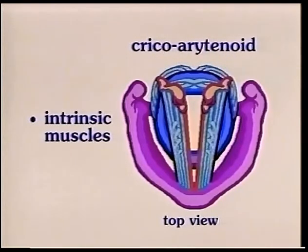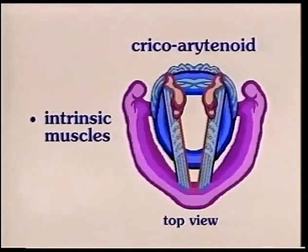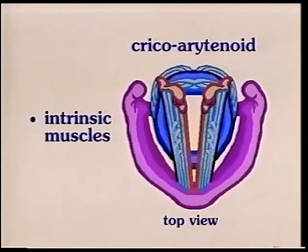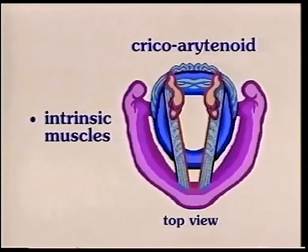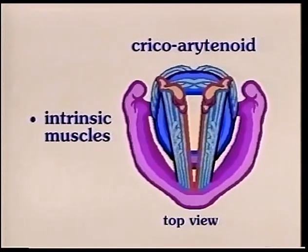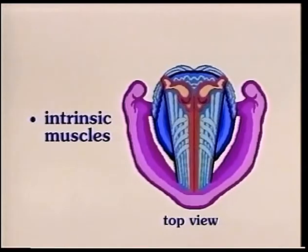When these muscles bring the vocal folds together, the action is called adduction. And when the vocal folds separate, the action is called abduction. The vocal folds adduct in order to close the glottis and make sound, and abduct to take in breath.